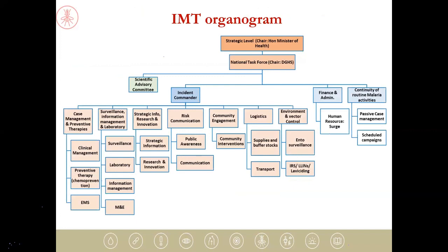So this is the incident management team organogram. Clearly at the strategic level, we have the chair, who is the honorable Minister of Health. This committee sits every Tuesday between 12 and 2, and they give us direction. And then below it, we have a National Task Force, the NTF, that is chaired by the Director General of Health Services. And until these pass something, we don't take action.